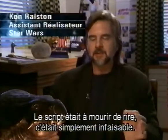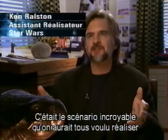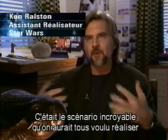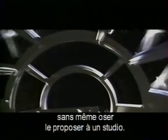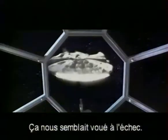We were reading it and just laughing our heads off because we thought, oh, nobody's going to make this thing. I mean, it's so big and complicated. It's the kind of script we all wanted to do, but we just never had the nerve to even try and sell it to a studio. And we thought nothing would come of it.